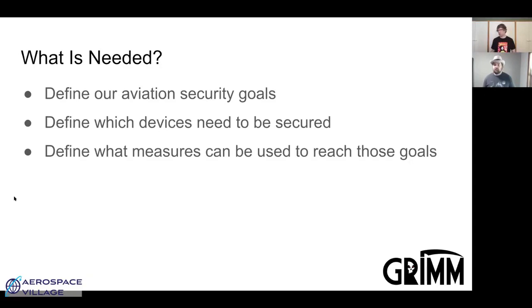First, as with anything, we've got to figure out what our actual goals are for what needs to be secured, what devices need to be secured, and come up with some examples, come up with some measures that we can use to reach those goals. It's all very well and good to say, secure the system, but if you don't actually tell people how to go about doing that, you're going to end up with a large number of ways to do that, some of which may not be very effective.